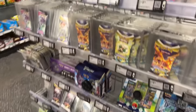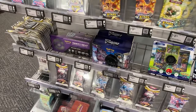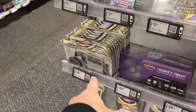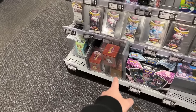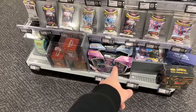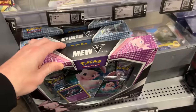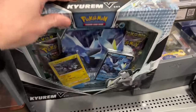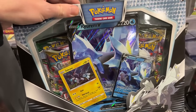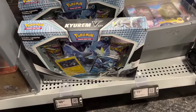Here is the front of the store. Now we got some Brilliant Stars up here, so actually a little bit of a different selection. Ooh, and three packs. Okay, was that part of your plan? It was. Ooh, okay. Well, there's also some boxes down there. We get the Kyurem and we get the Mew box. Now, quick look. Here is the Mew V box. However, I would like to select the Kyurem V box. It's got Evolving Skies in it, Lost Origin. Ooh, okay. That one's $20.